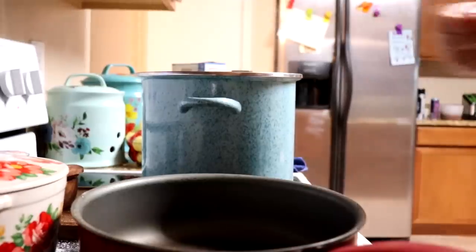I don't know, but we're gonna basically saute the onion and the celery and some garlic. We're gonna season it up, we're gonna assemble and throw it in the oven. So that is what we are doing now.